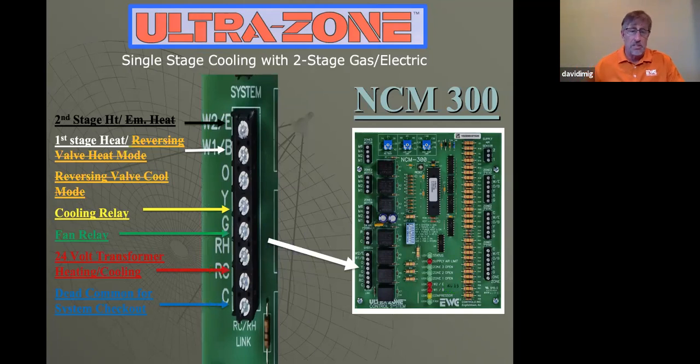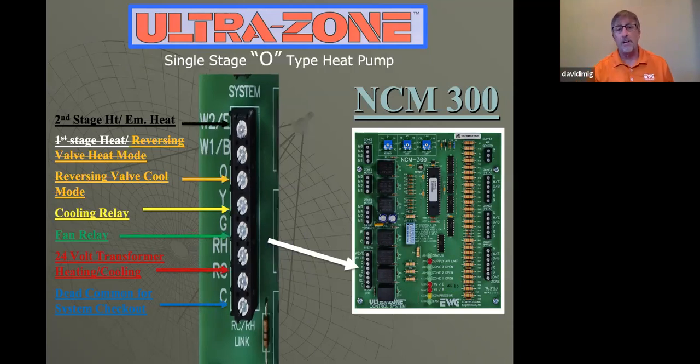If I looked at a 2-stage gas system: R, G, Y, W, C, W1, W2. There's your 2-stage gas system. How about an O-type heat pump? R, C, G, Y, O. Notice I have nothing on W1B. My auxiliary heat is on W2E. And I only have the R coming in. I do not need to put a jumper between RC and RH. I give you an RC-RH link.